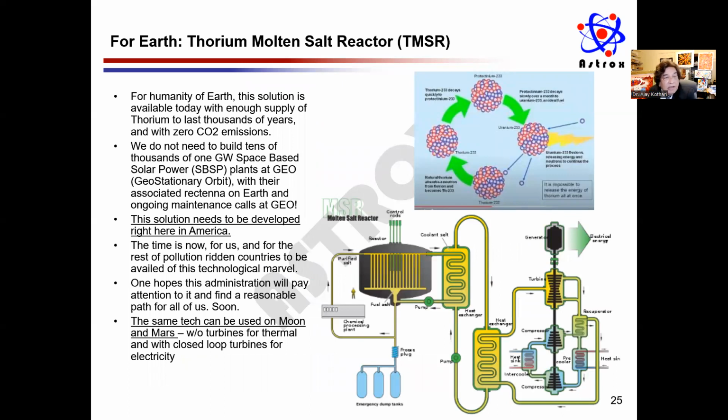All right. So finally, for Earth, the thorium molten salt reactor is what would work for humanity. The solution is available today, with enough supply of thorium to last thousands of years, and with zero CO2 emission. What more do we want? We do not need to build tens of thousands of 1 gigawatt SBSP or SSP plants in geostationary orbit, as some have proposed, which is, to me, just no comparison between these two possibilities.